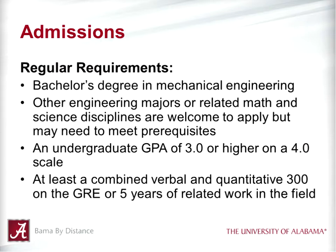So you don't have to go back and take that GRE after you've been out of school for such a long period of time. But we do that on an individual basis. That's not something that occurs automatically. So if that's something of interest to you, contact me and we can make that happen.